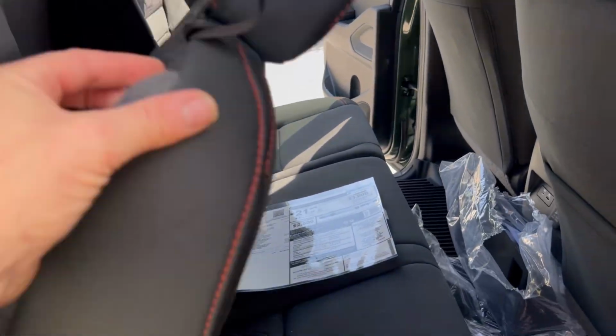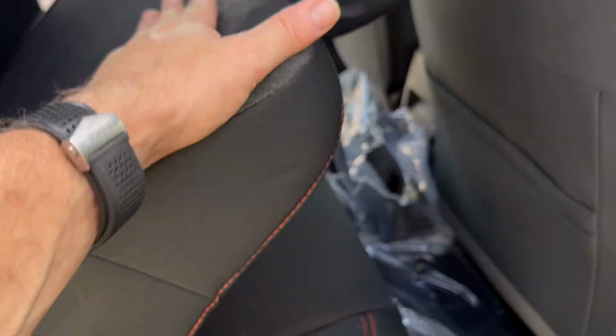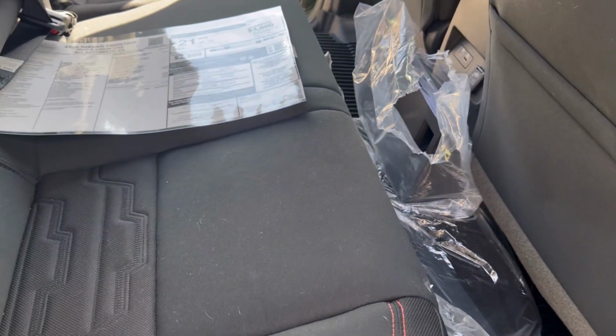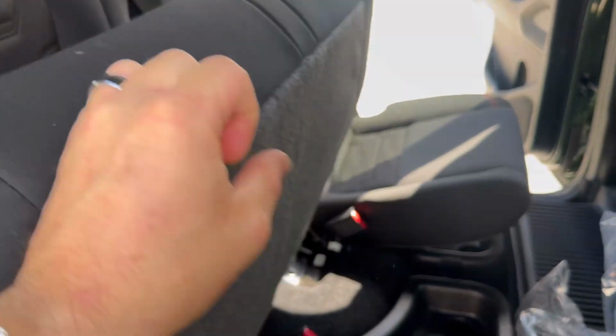Okay, so they pull down like this. Now it's kind of weird because they do hit this, so you got to move the seat way up to get these to fold flat, but they do fold. Let's see if I can do this with one hand. I'm gonna get my knee up underneath. They do fold up like this and out of the way.